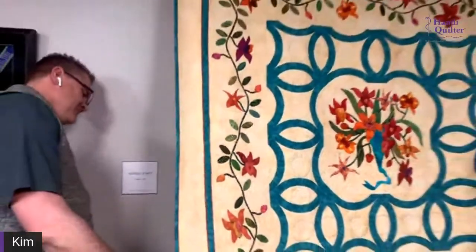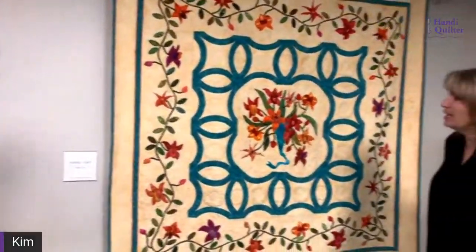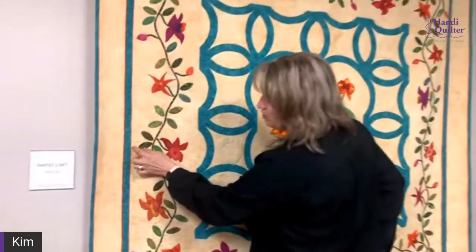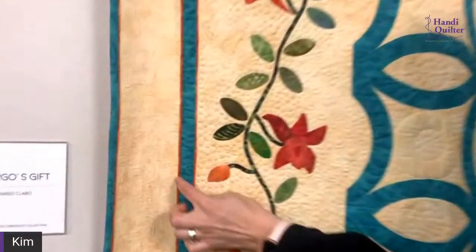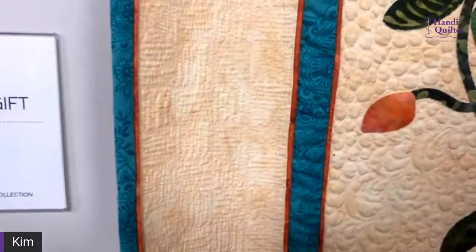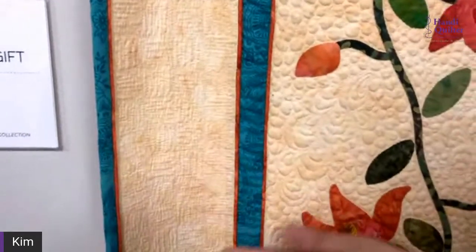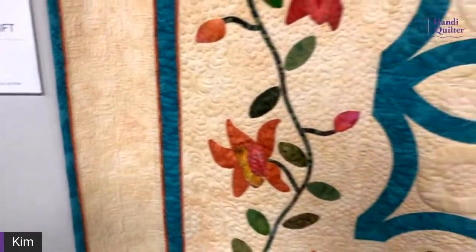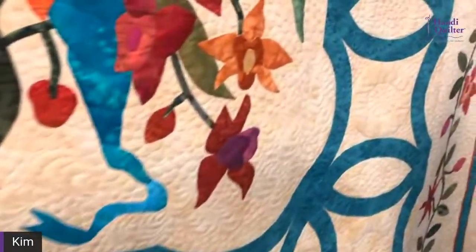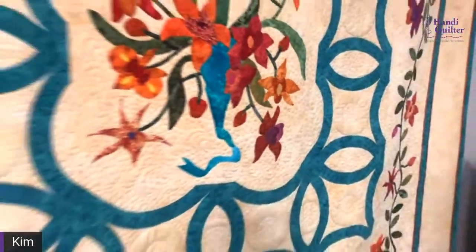Margot is a show quilter. She does absolutely amazing work. Looking at this quilt this first time, I realized she actually has piping in the piecing. We often see the piping on the binding, but the piping in the piecing, that's just awesome. Such a beautiful quilt, such beautiful texture that she's quilted into that one.